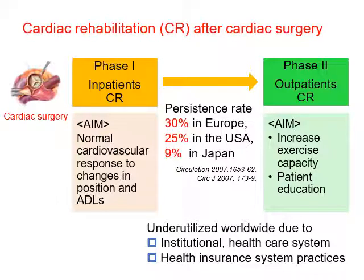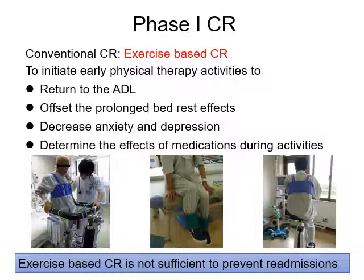As the rate of Phase 2 CR participation is very low, Phase 1 CR is a very important opportunity to manage patients after cardiac surgery. In Phase 1 CR, exercise-based programs were conducted in many cases. Exercise-based programs aim to return patients to their level of daily living, offset the prolonged bed rest effects, decrease anxiety and depression, and determine the effect of prescribed medication during activities.